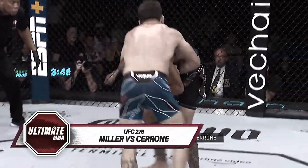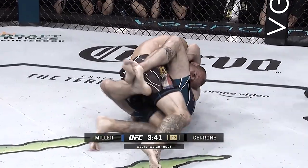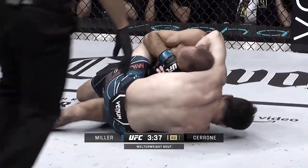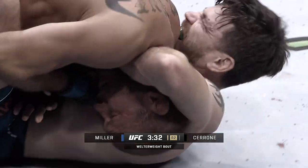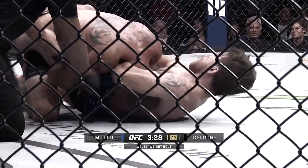Oh! Oh, guillotine! Oh, it's tight, it's tight! That's really tight! Oh, you're in trouble if you get caught in that with Jim Miller. If he mounts him, Joe, he's not letting him out. This is very, very tight. Donald's head is beet red. And his arms are stuck in there. Stop, stop! There's the tap!